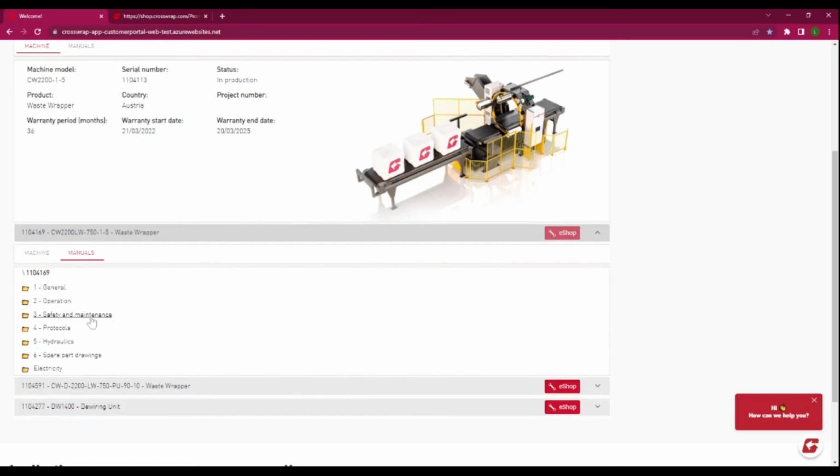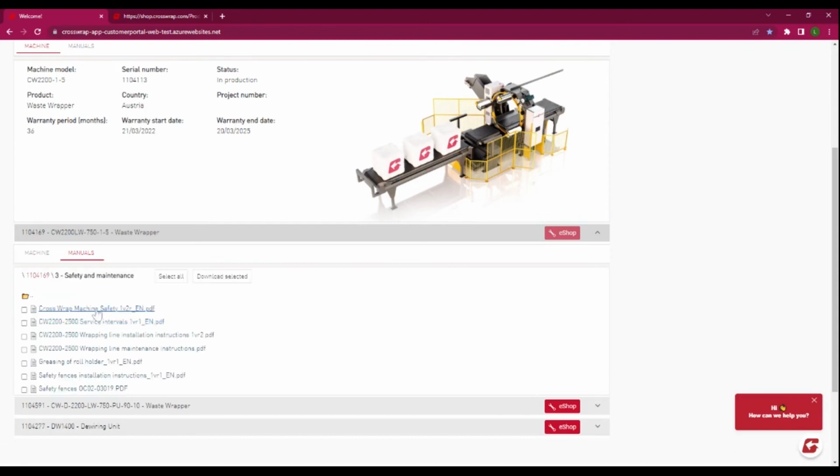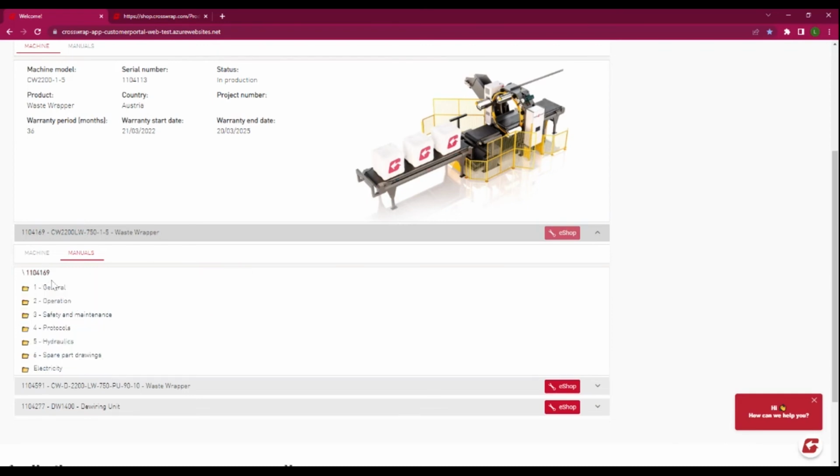For example, if you're looking for safety and maintenance instructions, click that and it will open all the relevant files there. For example, if you're looking for maintenance instructions, you can find them there. Click on it, it will open in another tab, or just select it and download it on your computer. And then you can of course go back to the folder structure if you need any other manuals or spare part drawings from there. So that's where you can find all the manuals in one place.